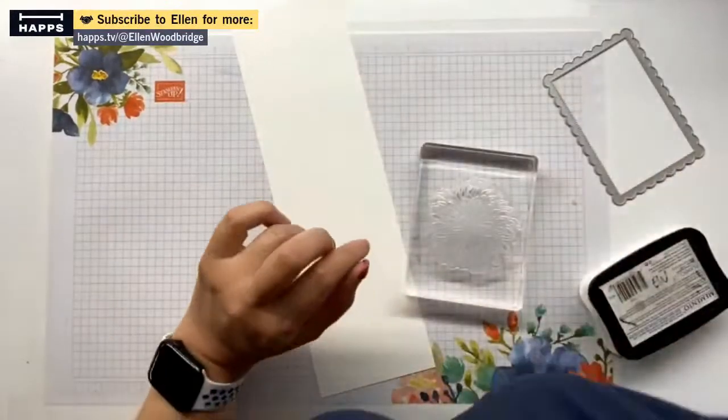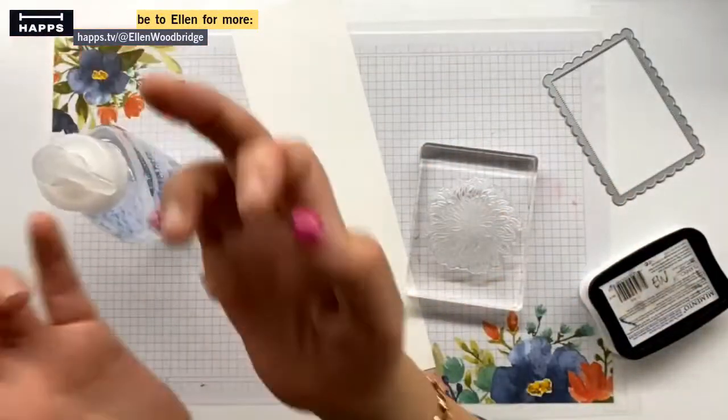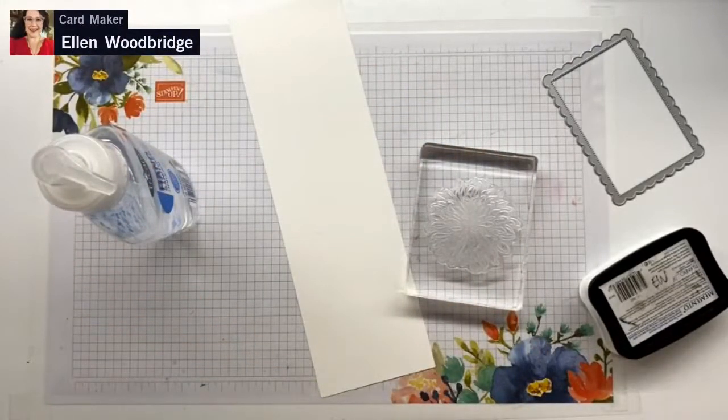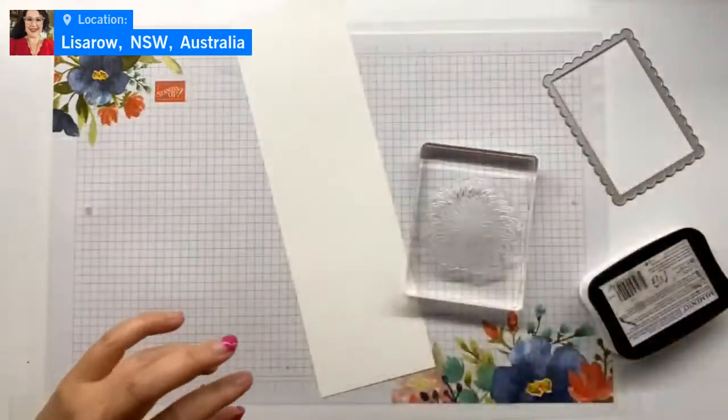Whoops. Look at me. Ink on my hand already, guys. Ink is gone. Ink is still there. It is stained. So your inspiration... So is that inspiration to make cards, Cindy?